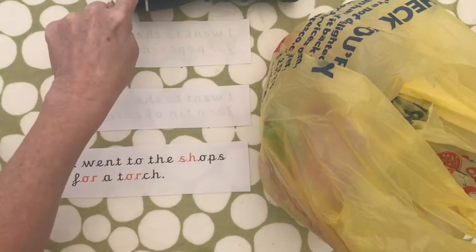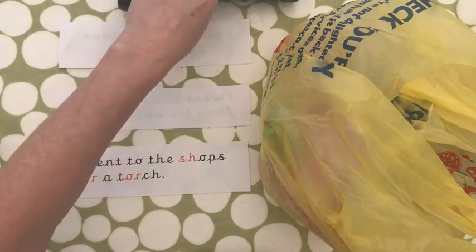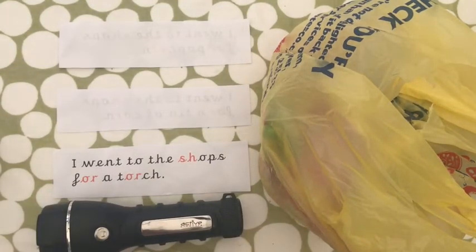I went to the shops for a torch. Does that match my torch? Perfect, that's a really good match. Well done. I went to the shops for a torch.